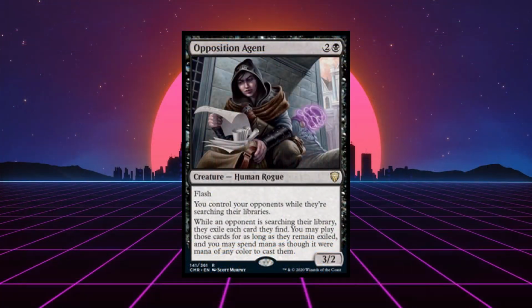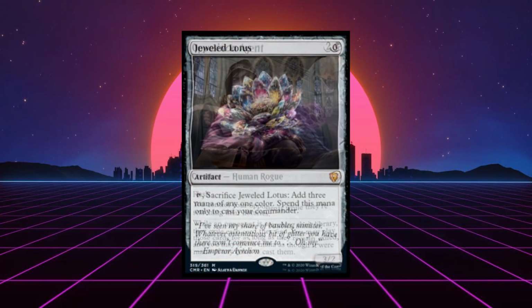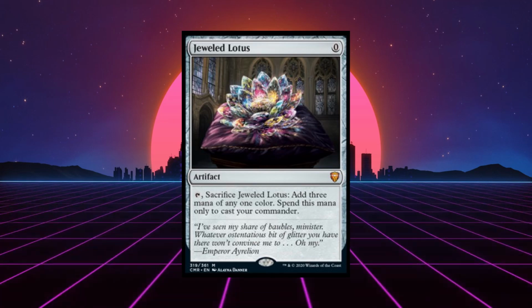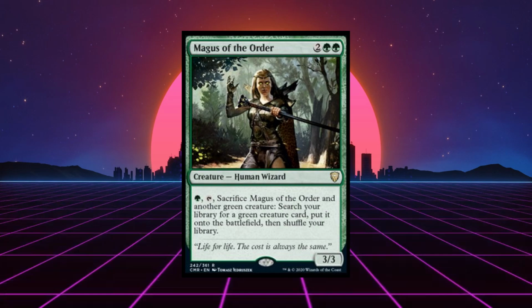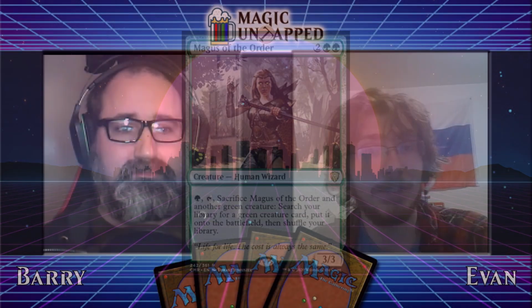But then we got some really cool new cards. We got Opposition Agent. We got Jeweled Lotus. I mean, there is a lot of stuff in this set. Right. Magus of the Order. That's one of my favorite new ones. Magus, depending on how you want. Magus. Tomato. I've heard both. As long as I don't start calling him like Larry or something completely weird. At least Gary makes sense because Gray Merchant, but that's neither here nor there.